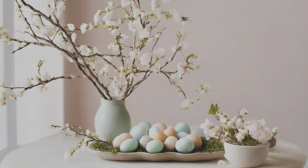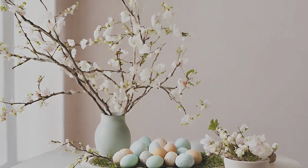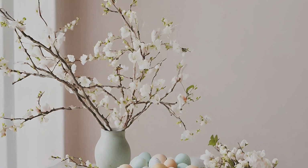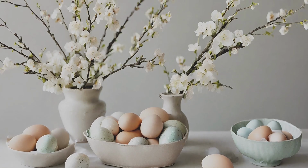Fresh and floral. Capture the essence of Easter with a dreamy setting featuring blossoming branches and speckled eggs. Reflect on new beginnings and the joy of spring with this ethereal arrangement.